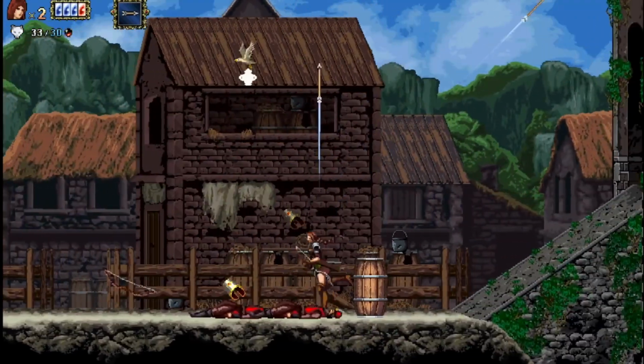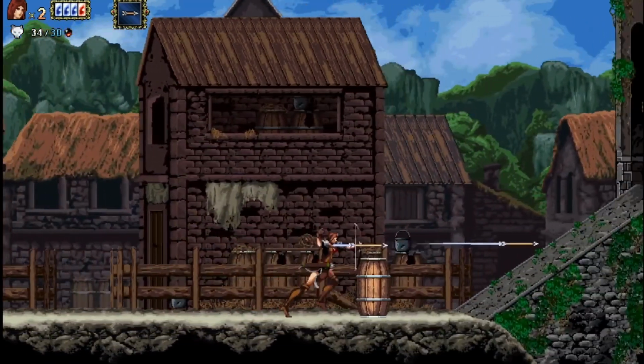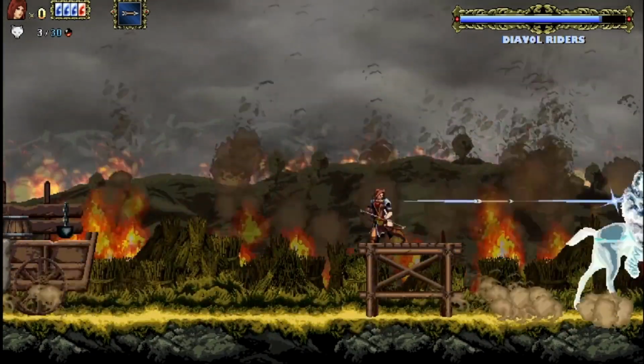Alright, the next game on today's list is Wallachia: Reign of Dracula. This game again is inspired by retro classics like Castlevania and Contra, and it's sort of a Castlevania style run and gun shooter. But instead of guns, you're using bow and arrows.